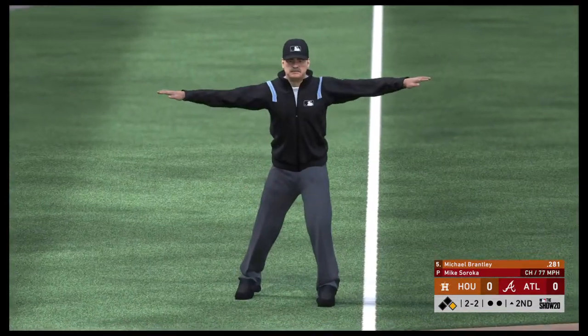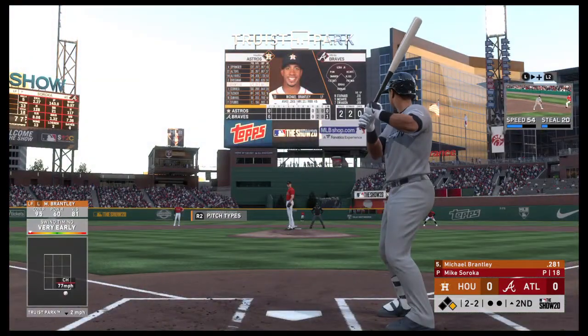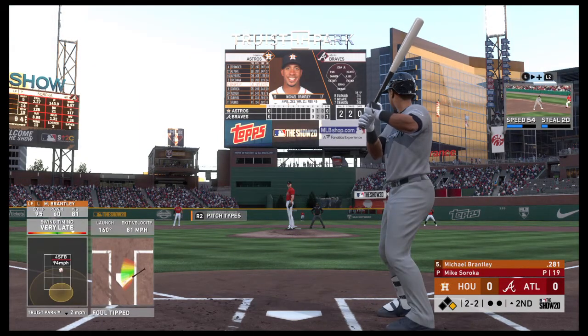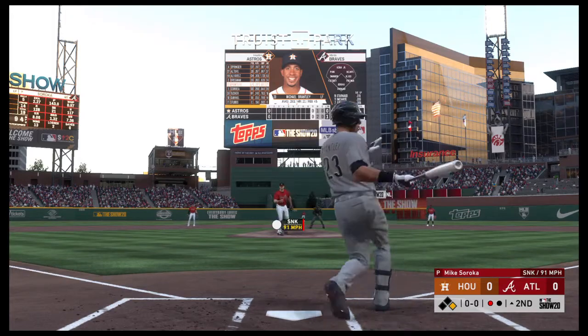Checked his swing there, and did he go? No, he did not, says the third base umpire. Ball 2. And he fouls this one off. Bregman on at first, nobody out. Got him.